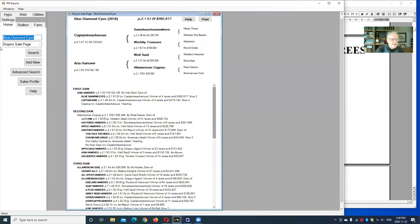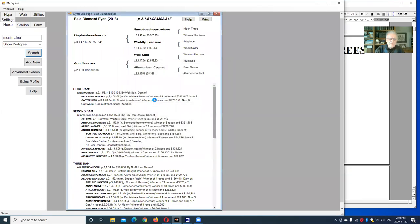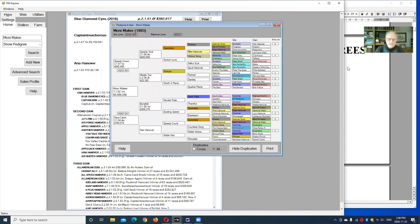And of course, at that time, one of the biggest moneymakers was Moneymaker herself. I looked at Moneymaker many times, and I never could really figure out what it was in her pedigree that was so important. But now I could see, with the perspective of having seen this sort of thing in other great horses.